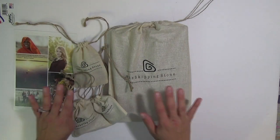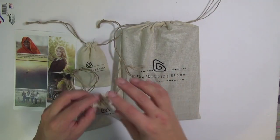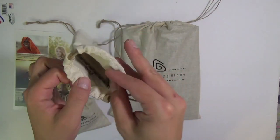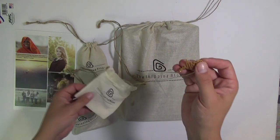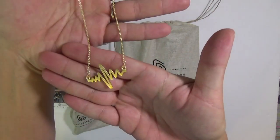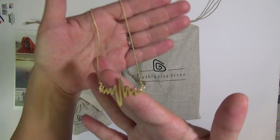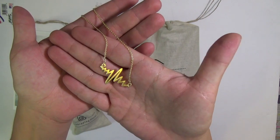So I got one of their journals and then a few pieces of their jewelry to show you. Like I said earlier, I did take off the plastic packaging so that I didn't have all the sounds on camera. So you'll get them in the little, like I said, dust bags, and then they're each individually packaged again so there's no damage to your product. And the first item I'll show you is this gorgeous, dainty necklace, and it's called the Heartbeat necklace. It's in yellow gold. And I just love the idea of this, simply to kind of represent me being a mother. I like the idea that it could represent Valentina's heartbeat as I wear it.